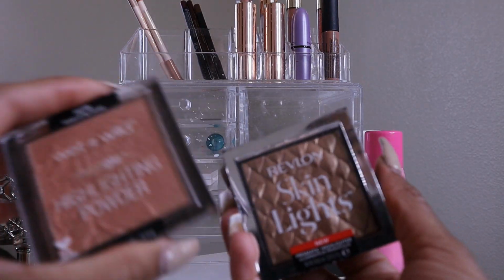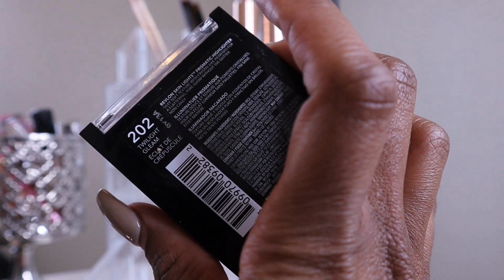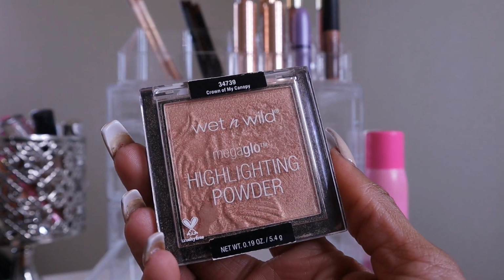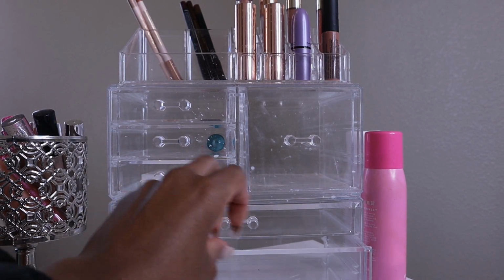I got some good use out of my highlights. So this is the Revlon Skin Lights. This one is in the shade Twilight Gleam. So I really like this highlight. I used it a couple times. And then the Wet n Wild Mega Glow highlighting powders. You cannot go wrong with these. This one is Crown on My Canopy, more of a pinky tone. And then I had in the Artist Couture loose highlighter in Summer Haze, which I used and loved.